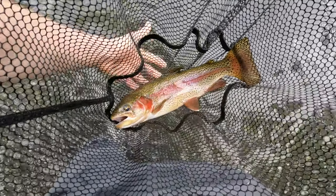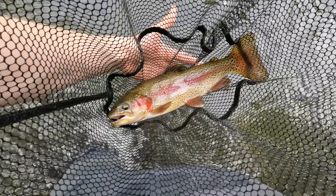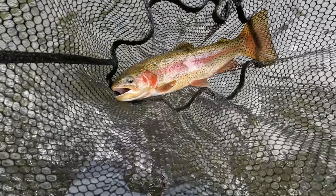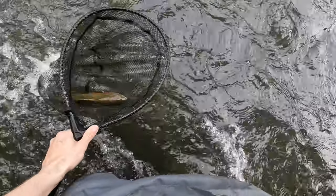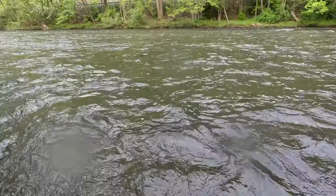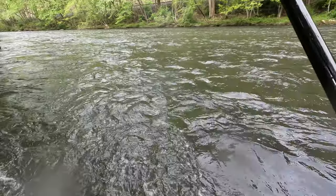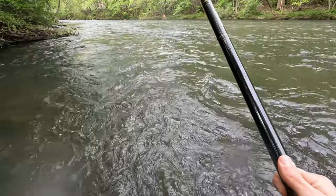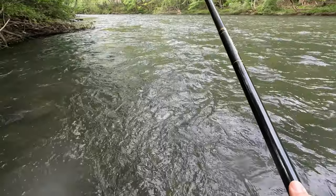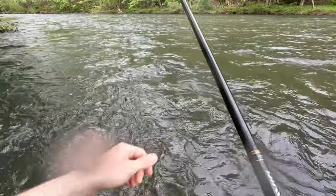Nice unhooker. Nice fish. Beautiful. Super long side fins? I forget what you call them, but let's unhook them. Oh, man. Okay, is there gonna be a third one in here? And I had to walk out into the stream. Let's see. Probably not.